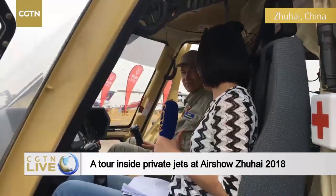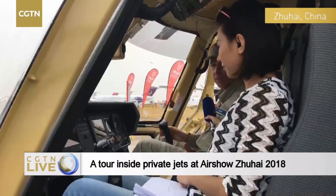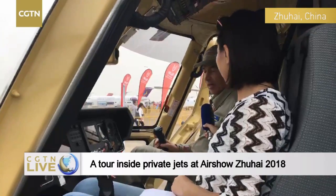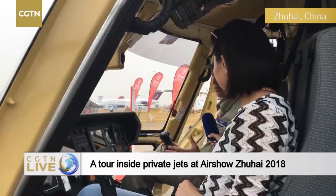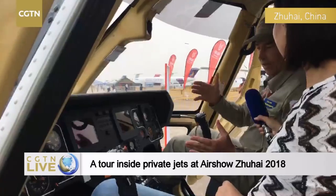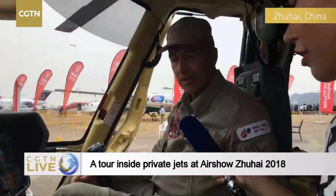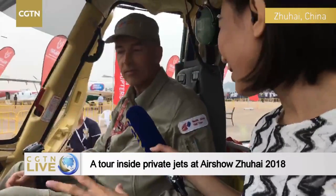Of course, we are not taking off, so I will not fasten the seatbelt. But actually, when you're going to take off, fastening the seatbelt is the first important thing. Absolutely right. So it's a product of the Kazan Helicopter Plant and Russian Helicopters holding company, a new product. If you want, I can talk about the cockpit. Can you show me, for example, when you're taking off, how shall we operate all these things?